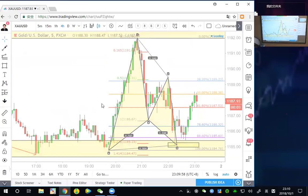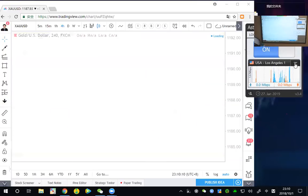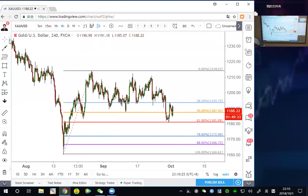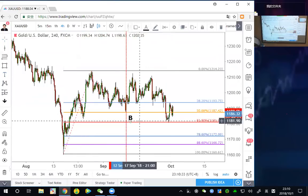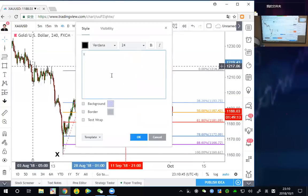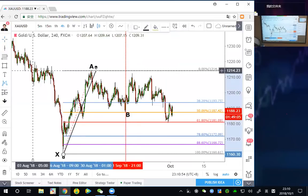Okay. So the gold is actually a bearish trend. Okay, it's a bearish trend. Where's my chart? Yeah. Okay. And here, can you see another harmonic pattern? What pattern is this? Let me just tell you, this is a B point. And this is X. Yes, you're right. Very good student. Yeah, the B is here, 50, right? So this is a bat pattern.